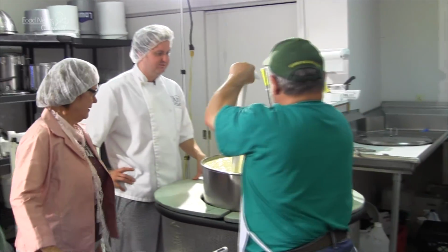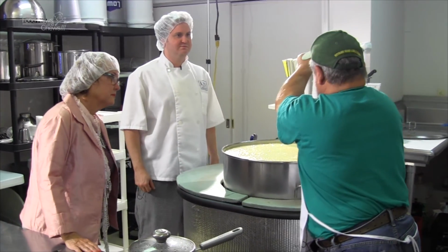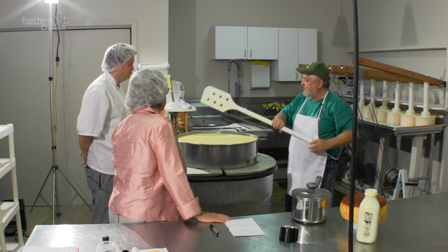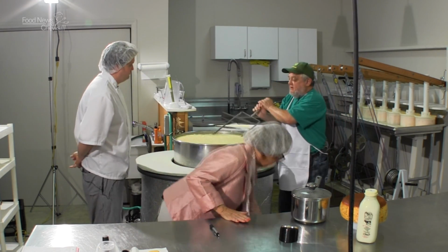So all cheese starts with this base? All cheese starts with this base. From this point on, everything is different for every cheese. All the flavorings you add, or the timing, as you said. Well, the timing.